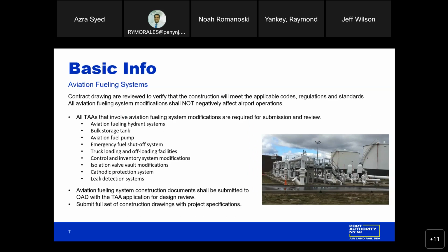Thank you, Noah. For the aviation fueling systems, the contract drawings are reviewed to verify that the construction will meet all applicable codes, regulations, and standards. All aviation fueling systems modifications shall not negatively affect airport operations. Below is the list of the items that require TAA submissions. This includes the aviation fueling hygiene system, bulk storage tank, aviation fuel pumps, emergency fuel shutoff systems, truck loading and offloading facilities, control and inventory system modifications, isolation valve modifications, cathodic protection system, and leak detection systems.